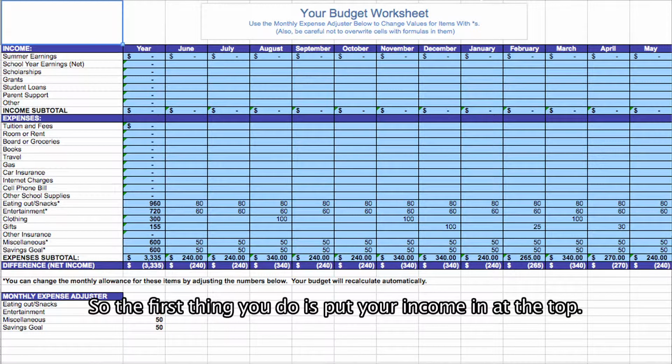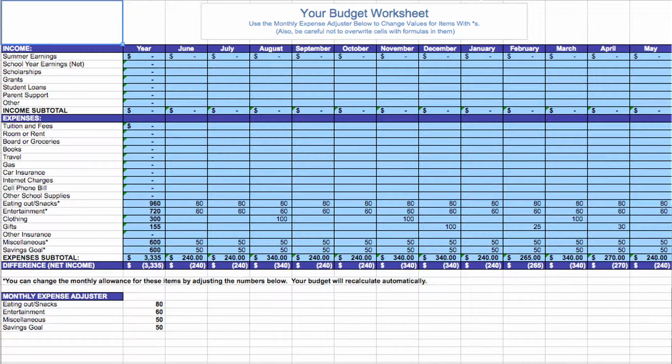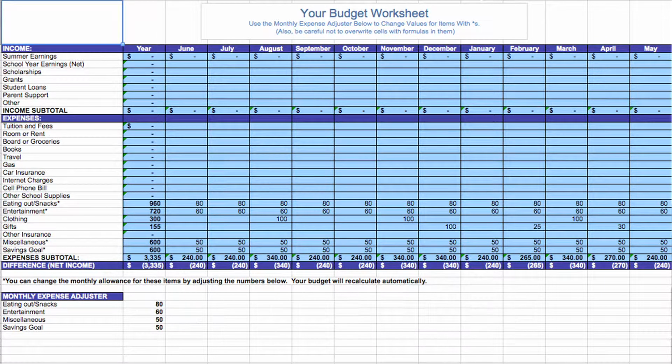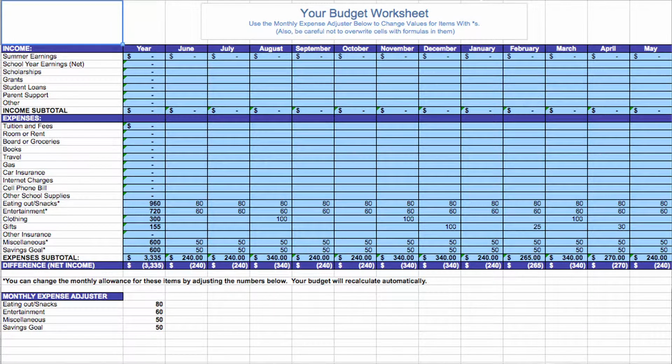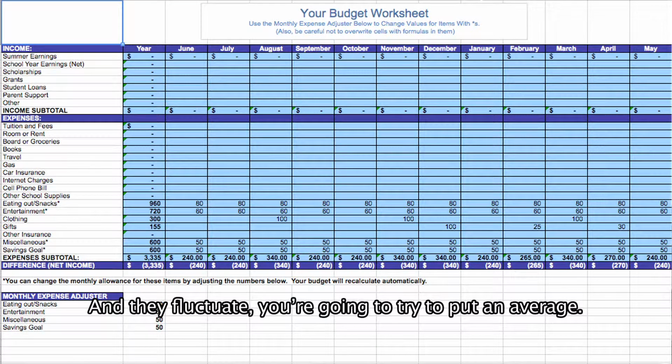So the first thing you do is put your income in the top. Okay? You're going to say all your sources of income, and you're going to have a bottom number, the income subtotal on line 10. That's going to show you your monthly income, what you're going to be able to spend. Then you're going to want to put all your expenditures in, starting with your fixed costs, because those you can't control. You're going to put in your flexible costs, the ones that you still have to spend to live day to day, but they fluctuate. You're going to try to put an average.